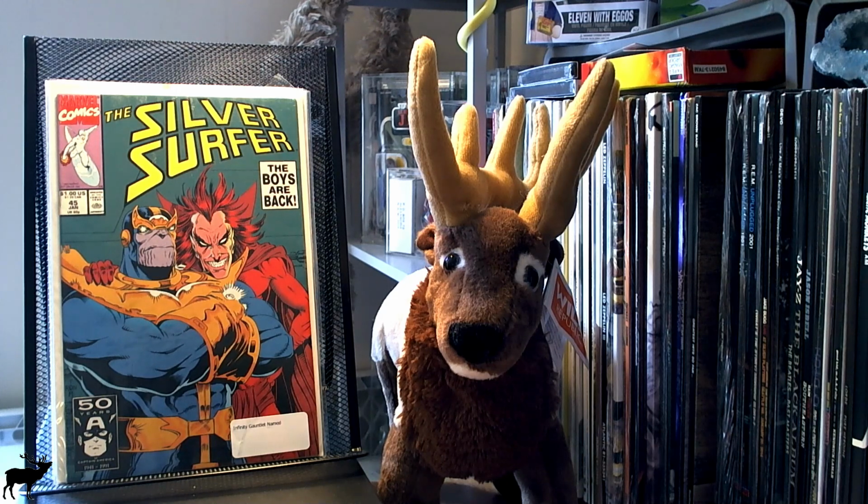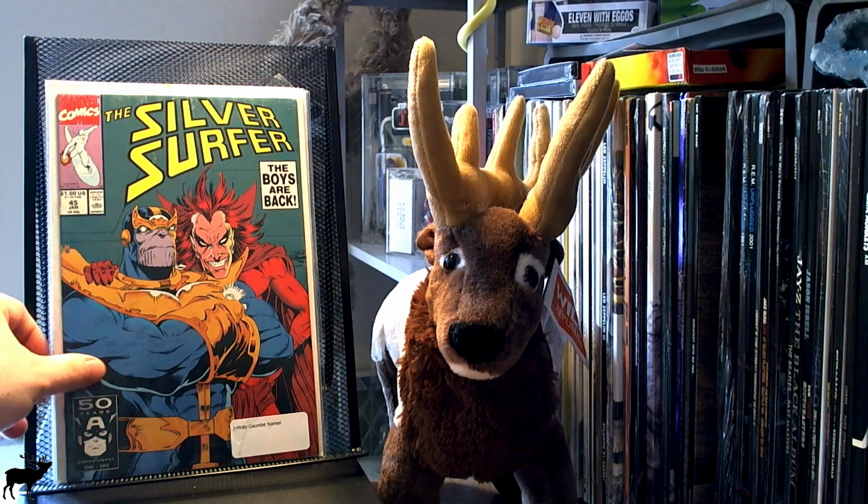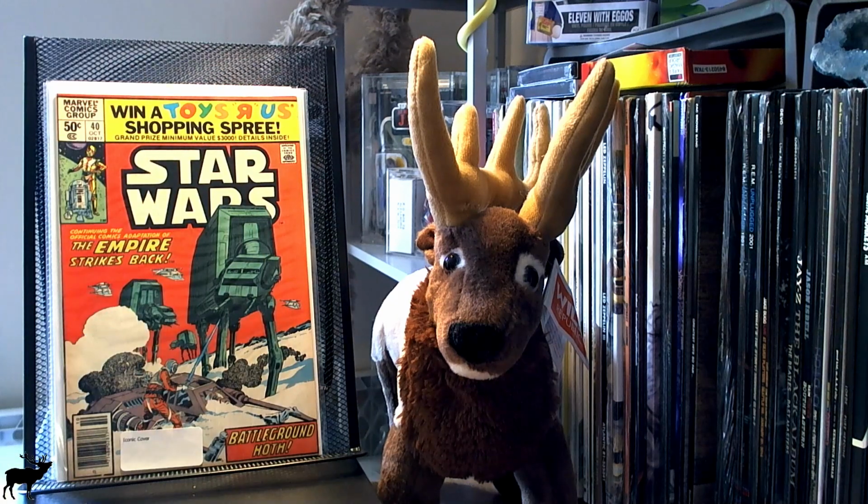I picked up the Silver Surfer 45. So 44 is the important one. It's the first appearance of the Infinity Gauntlet, but this is actually the first issue where the Infinity Gauntlet is named. So it was worth $1.